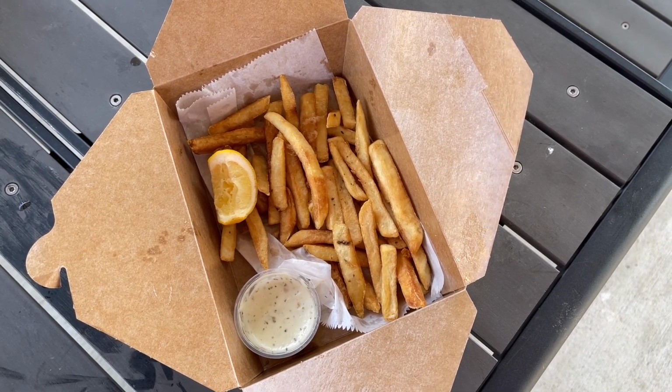Let me try some of the chips, the French fries. Wow. These are really good. Again, they're not thin, as you can see. They're not the thickest fries I've ever had either, or chips, but I would categorize these as more on the thicker side. And they taste fresh. Wow. I wonder if they cut their own potatoes. I imagine they do.